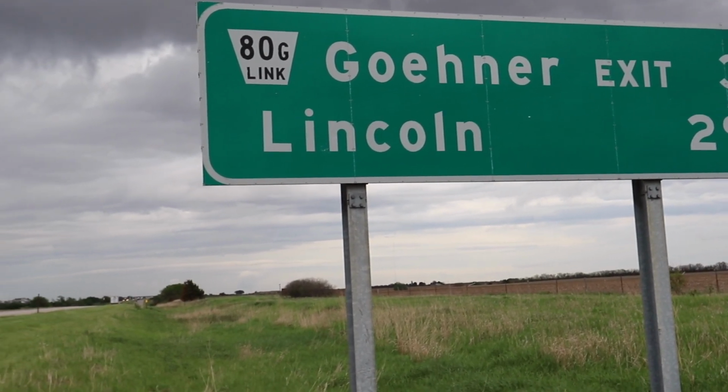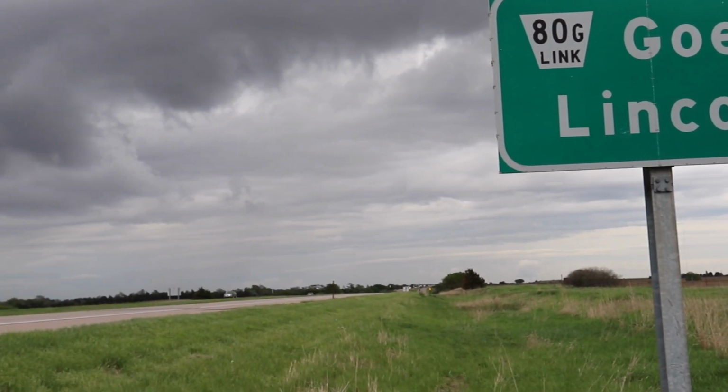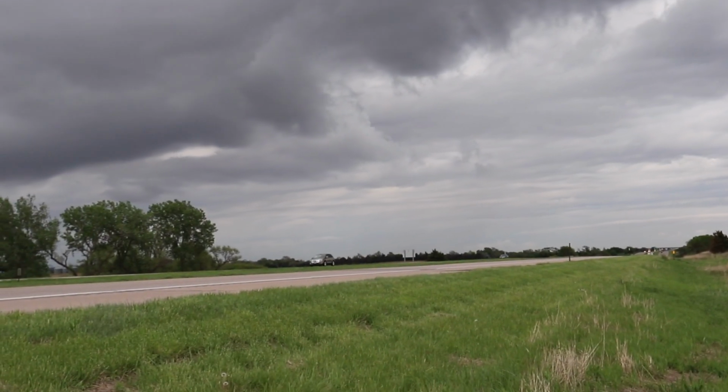Hey guys, welcome to the beautiful, wide open Nebraska. This state feels to me, at least driving through, like Kansas, but a little further north, you know? It's just one of those.